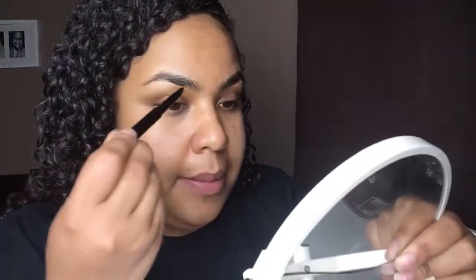Got my eyebrows done the other day, so I don't really need to fill them in too much, although I do feel they could be filled in just a tad. So I'm gonna go in with my Sleek eyebrow pencil, eyebrow crayon sort of thing, and I'm gonna fill my eyebrows.